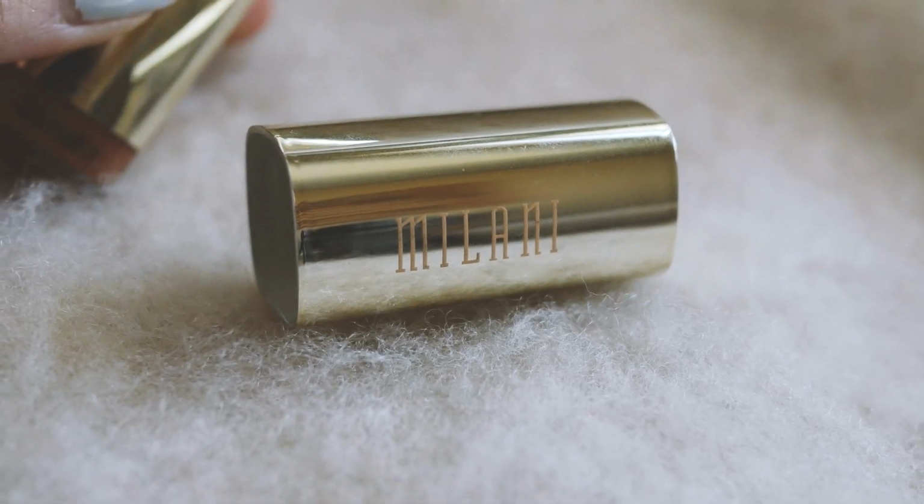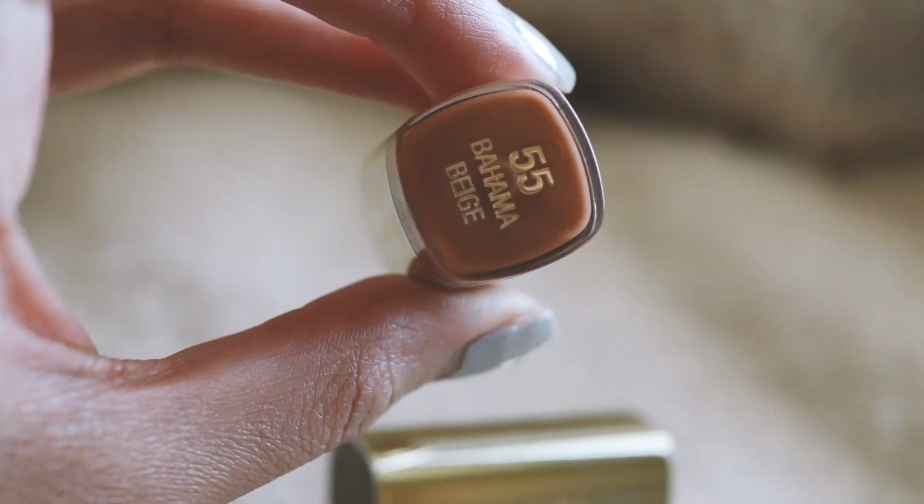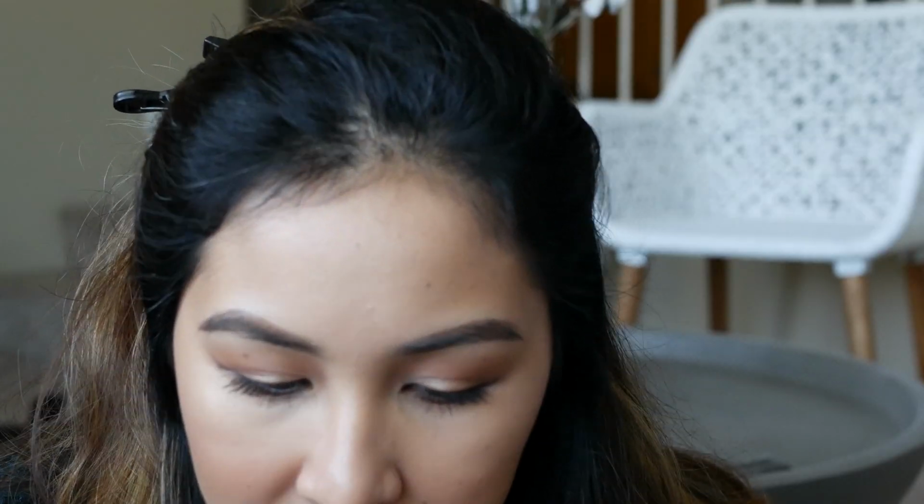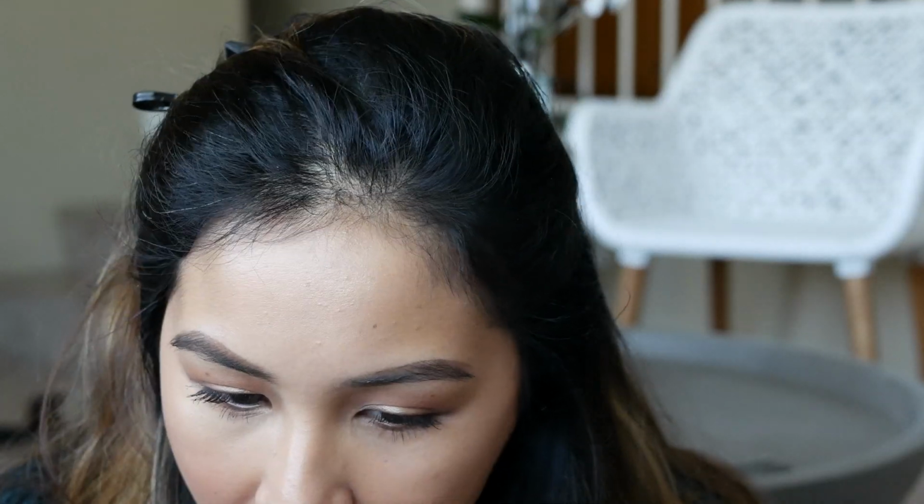Then after that, I'm going to go in with Milani Bahama Beige. It's their Color Statement lipsticks. And it's just a warm brownie nude, just to give some color to your lips, but not too much.